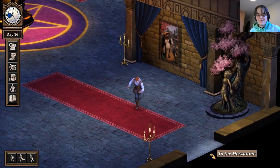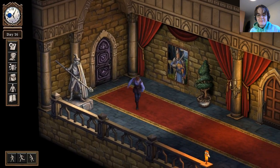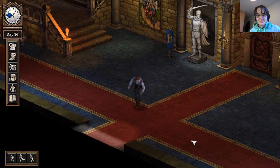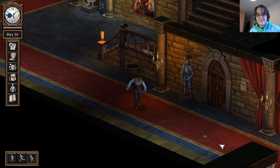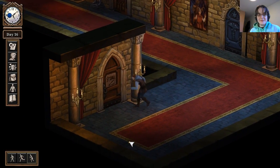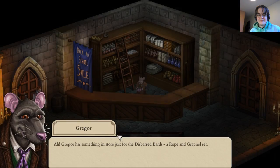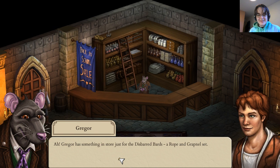Getting close to supper time now. Gonna nip down to see Gregor and do some shopping, if I can afford it. Of course, I can also sell some things. Basically anything that is intended for combat, or for actually doing damage in combat, I can turn around and sell for some lira, so that's something. Ah! Gregor has something in store just for the disbarred bards. A rope and a grapnel set.